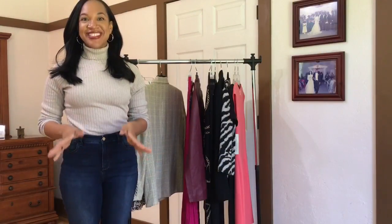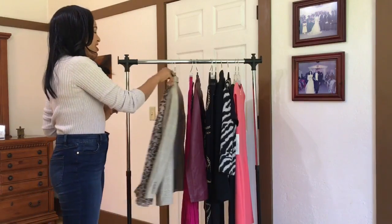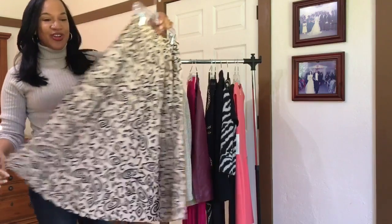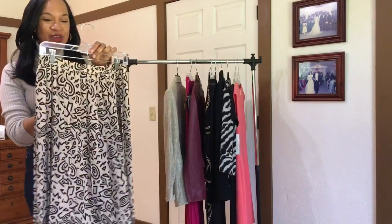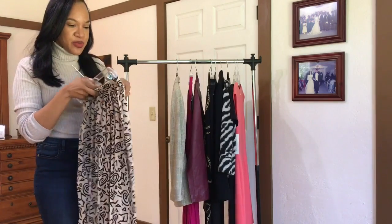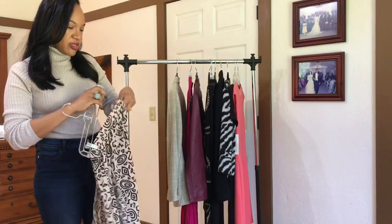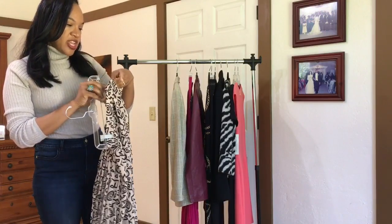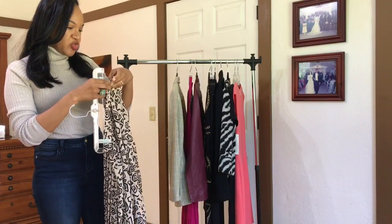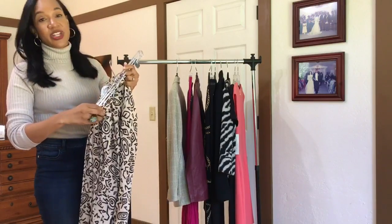All right, let's jump into this clothing haul. I'm going to try to make this quick. I don't want this video to be too long, but first I got this pleated skirt. It's a vintage skirt with an elastic waist. Let me see if I can find the brand for you guys, because I know people love to know about brands. This is called Andrea Gale, a division of the Leslie Fay Company, is what it says.